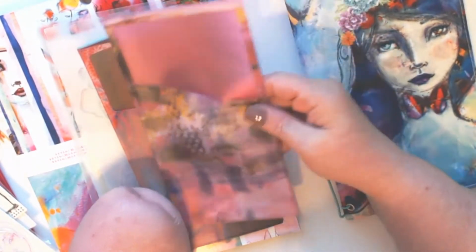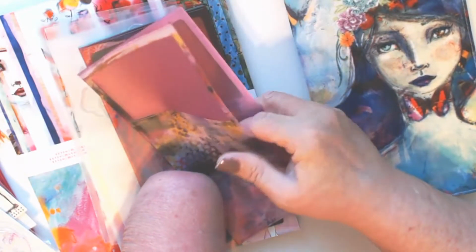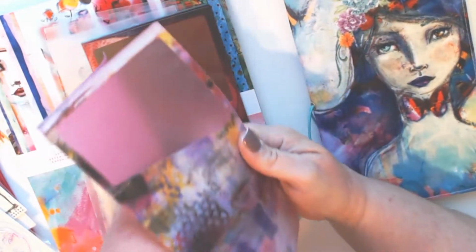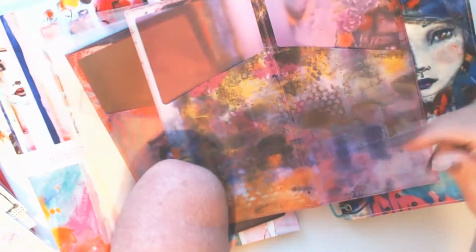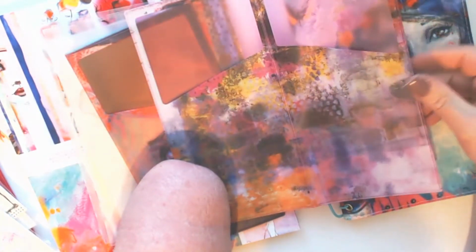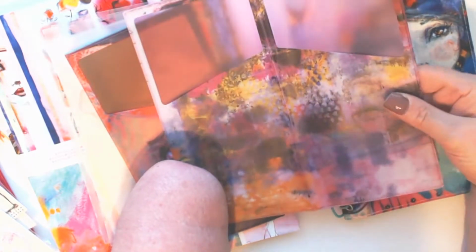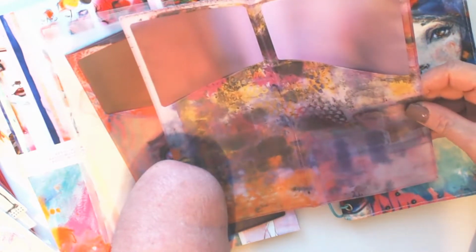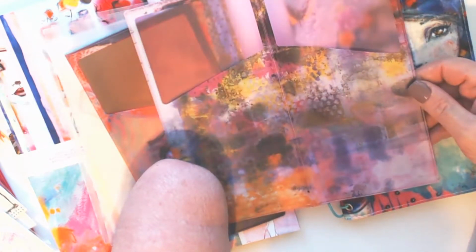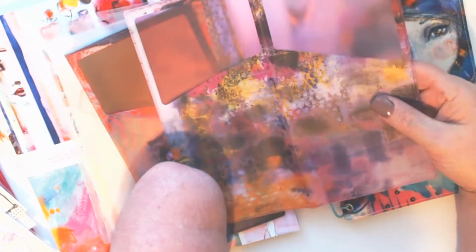Then we have I would say a fuchsia, pink, purpley kind of pocket, and it's also a mixed media background setup, in purple and yellow and blues and pinks and oranges, and just really vivid and quite decorative, also with 2 pockets.